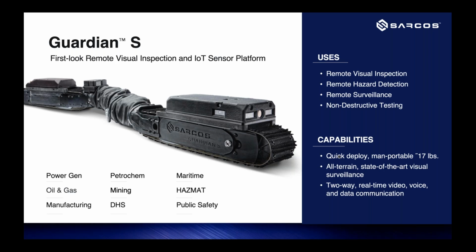The snake-like robot has 360 degrees of 4K digital cameras. You can see all of that in that front sensor module there above where it says Sarcos Guardian S. There's thermal imaging, and it's intended to have an additional 10 pounds of other task-specific sensors added to it. This could be a LiDAR system. This could be radiation and gas meters, other imaging sensors, UT sensors, you name it. This is, again, a platform.